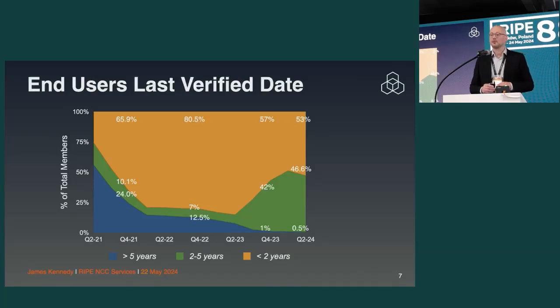For the end users, it looks quite similar. At the beginning, there were even many more end users not verified a long time ago. That was due to the fact that we had their registration papers, but they were not yet in our systems for monitoring. Then we had some temporary colleagues that helped us enter all this data in the system. You see the steep decline at the beginning, 2021, 2022.